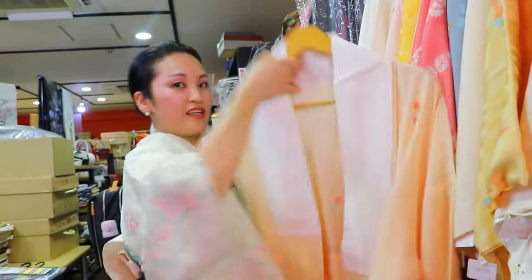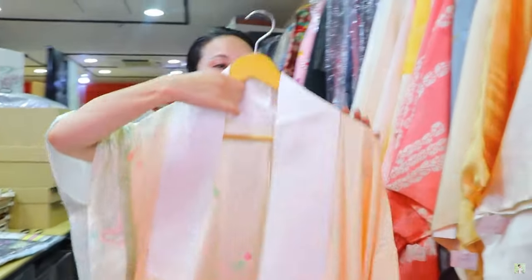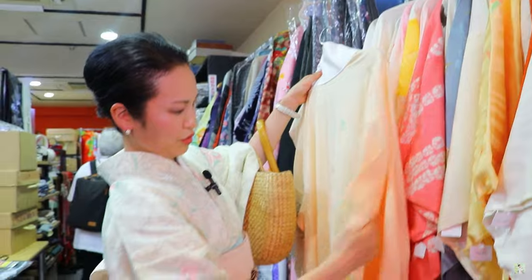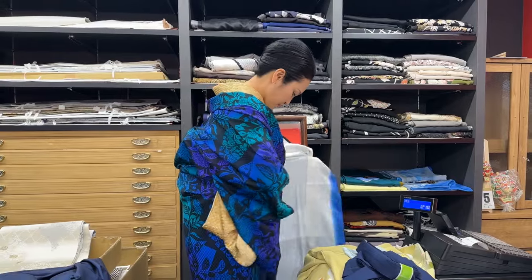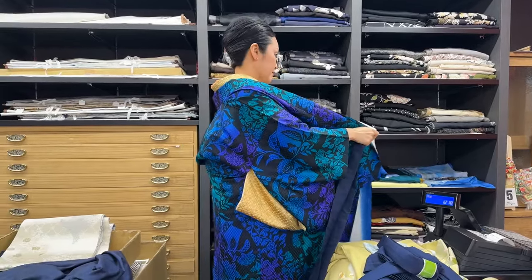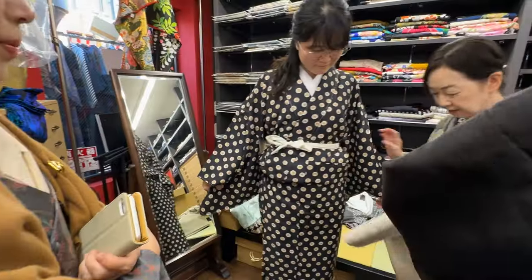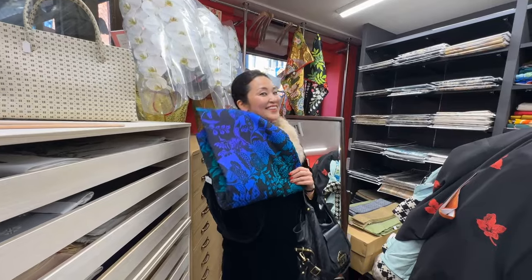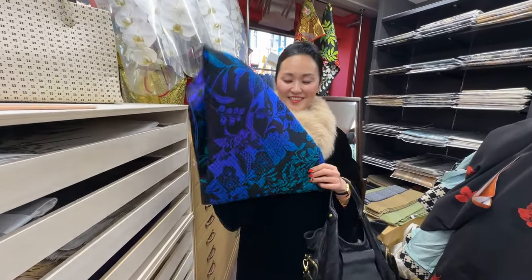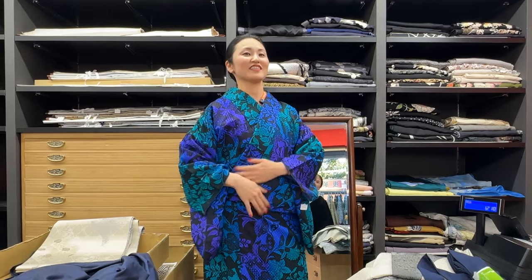I introduced it in my previous video, and this shop is unique for offering brand new silk nagajuban for under 5,000 yen. If you know how to wear a kimono like us and plan to wear it yourself, size becomes crucial. It's important to note that recycled kimonos may not always fit perfectly. Please consult with the staff to ensure the kimono is the right size for you. Trying on the kimono can significantly change your impression compared to just holding it against your face, so I strongly recommend you try it on before purchasing.